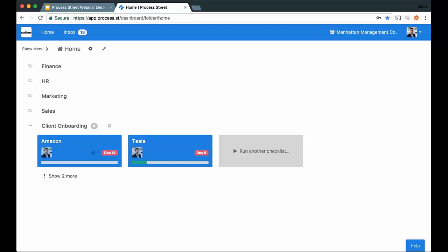So for example, here we've got client onboarding, something that you guys all probably do every single day. And as you can see, we have a template, and the checklist is that of Amazon for onboarding Amazon or onboarding Tesla. It allows you to separate things out and make sure that every single time you run these, all the same stuff is getting done. Let's actually jump into that to show you what that looks like.